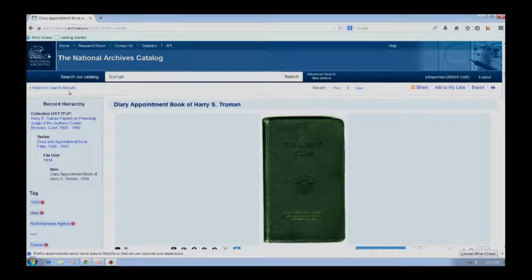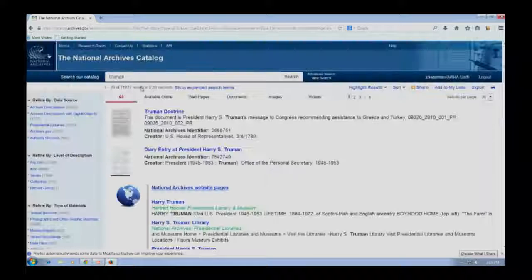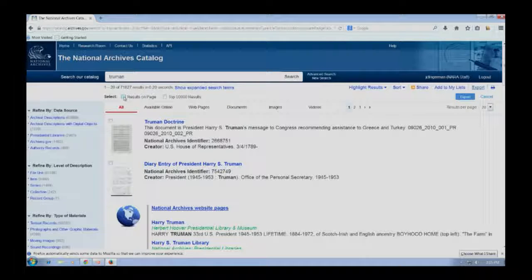I'm going to go back to my search results. Up here at the top, you'll see that I have 71,827 search results. And I think to myself, ooh, I want all of that. I don't want to look through this all right now. I just want to save that for later. If you hit this export button, you can export either the results on the page or the top results. Mine say top 50,000 because I'm a power user, but if you're just a regular user, it'll say top 25,000. So you can only export up to 25,000 results.